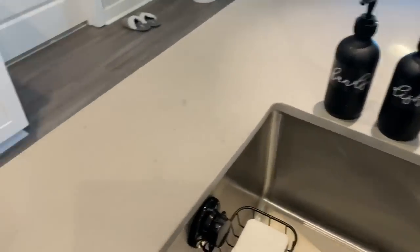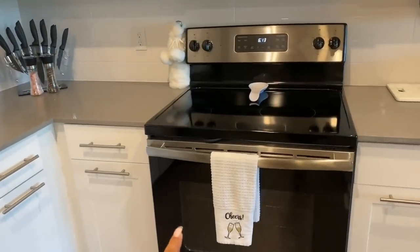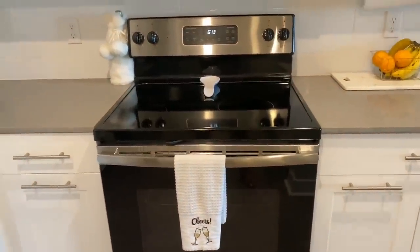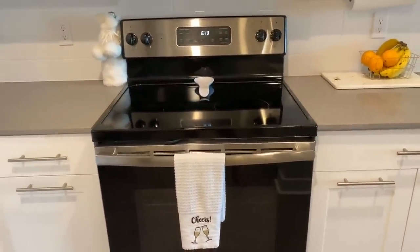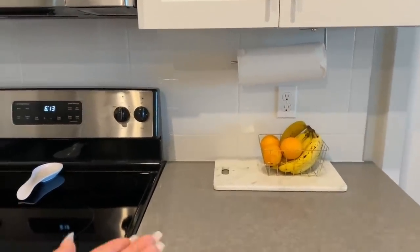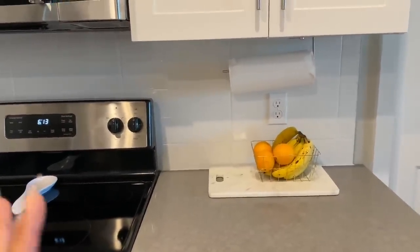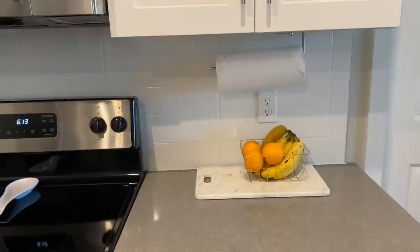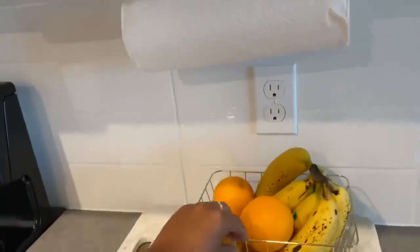And over here, I have my Cheers rag. I'm not sure where I got this from, you guys. I'm so sorry. I want to say it came from At Home, but I'm not 100% sure. Over here, I have my cutting board that my sister actually got me from Ross. I see these in there all the time. And then I have my little fruit bowl. The bowl actually came from Dollar Tree, and it's just a little gold thing.